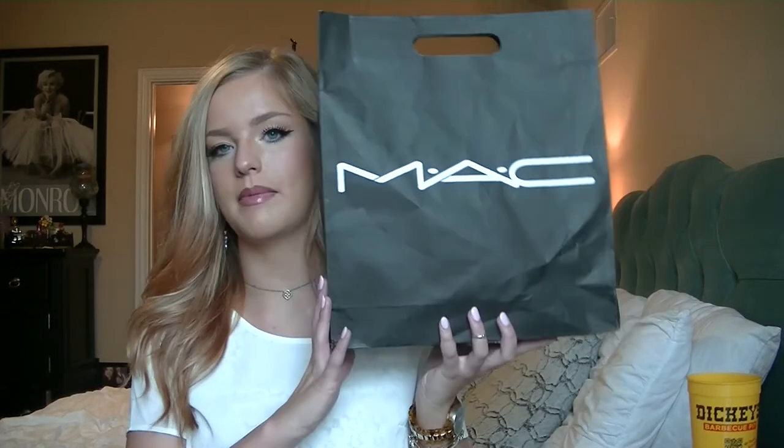So I'm going to do a quick haul for you guys so I can get a video up. I just went to MAC recently. I got some stuff. I don't know why I show the bag like it matters, but I got a few things. It's not going to be a very big haul, but I just thought I'd share with you some of the stuff I got. So to get started, I got two lipsticks.